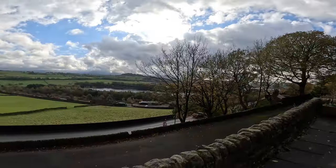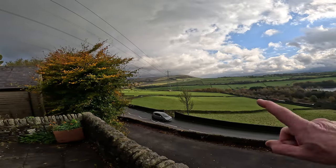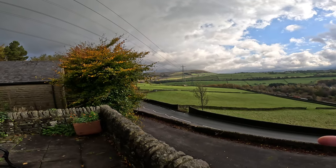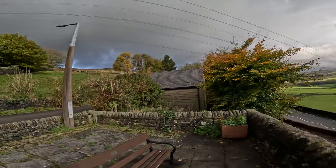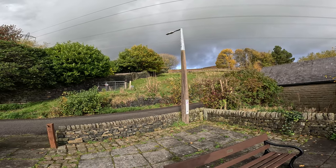But yeah, we're in Tintwhistle at the moment. A little reservoir down there, looking over towards Bleak Low. This is the Woodhead Pass road down here. So we're going to head up here now, catch a little footpath over to the left, and then start to climb.